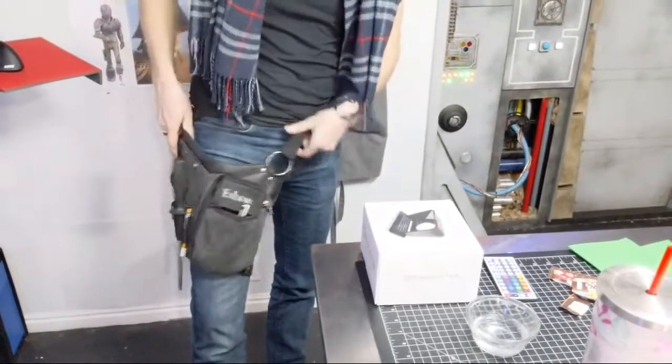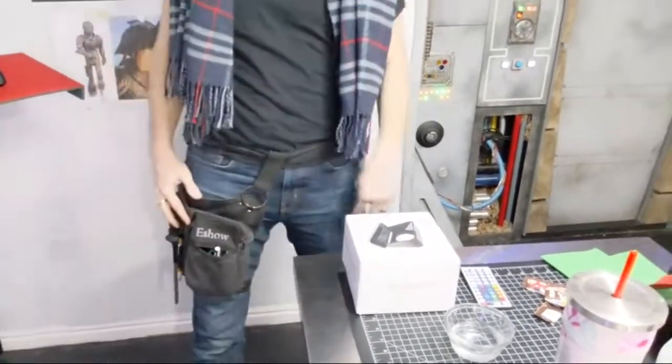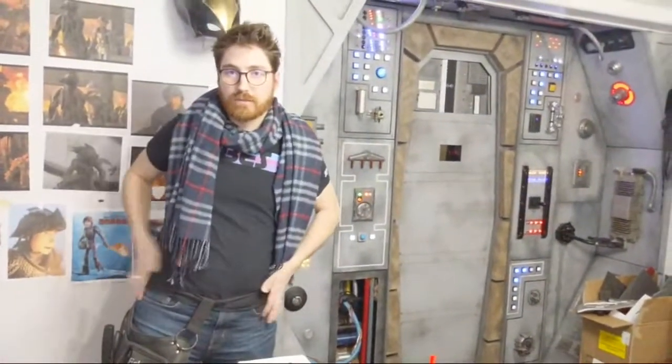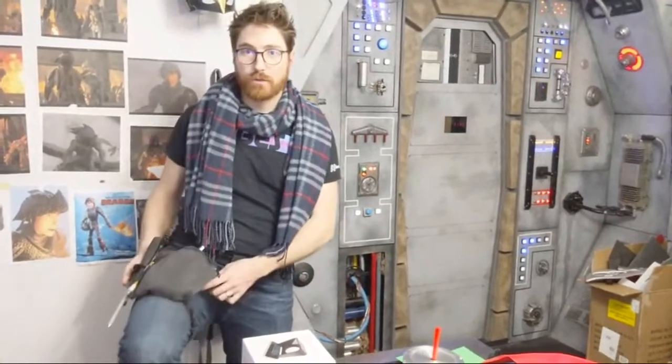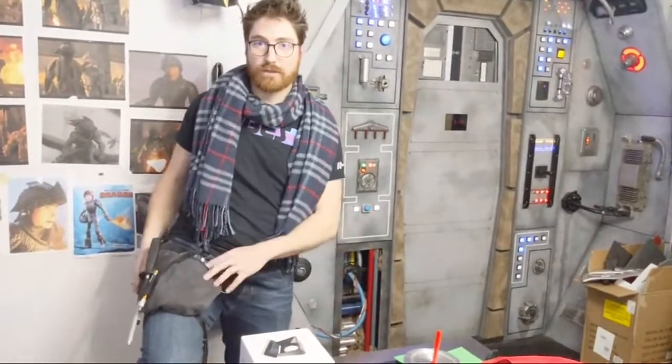But yeah, this is super handy. Keeps all of my tools really close and at hand, and it's great when you're sitting down too, unlike something that would be up higher that you didn't have attached to you. When you sit down, this is right here, and you can easily access all your stuff.